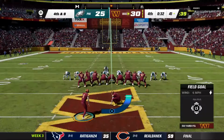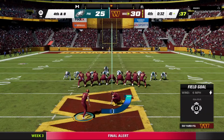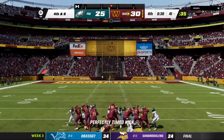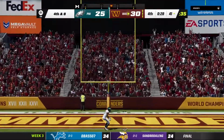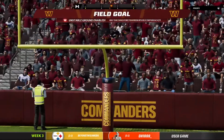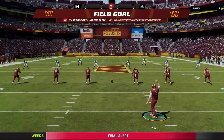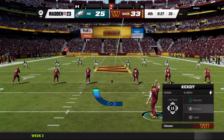So now one of the biggest kicks of the night is forthcoming. This to put him a touchdown and a 2-point conversion up. And I tell you what, he got it from 58. That had lots of leg behind it. That kick, by the way, Charles, a career long.